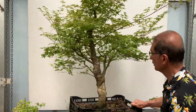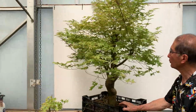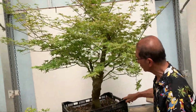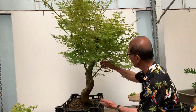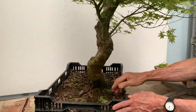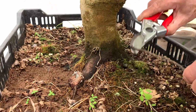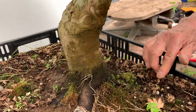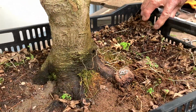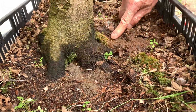If you look at this tree, let me turn it around, and then you can guess which is the proper front or the preferred front. It is a very tricky tree, very, very difficult tree. If we home in on the base as well, concentrate on this. Now, we usually determine the front or the back of the tree by the way the roots go into the soil. If we look at it from various sides, this is not bad. This is also not bad.